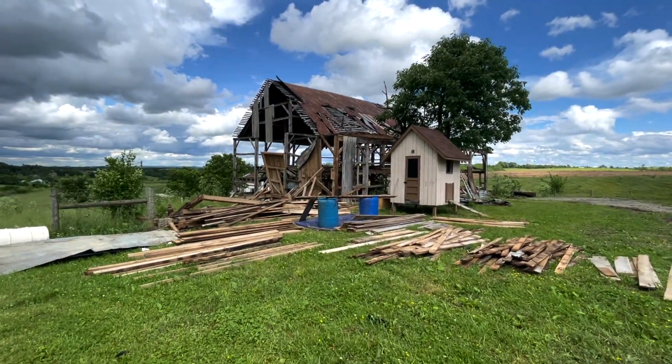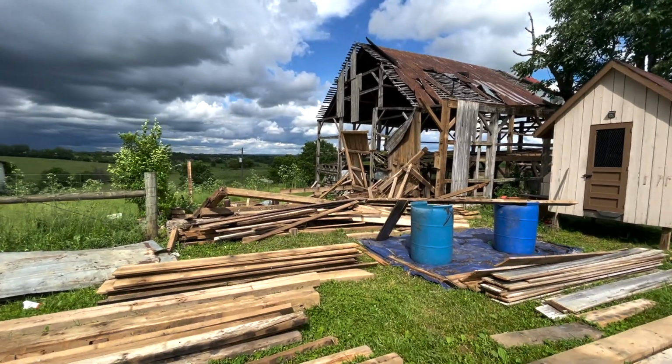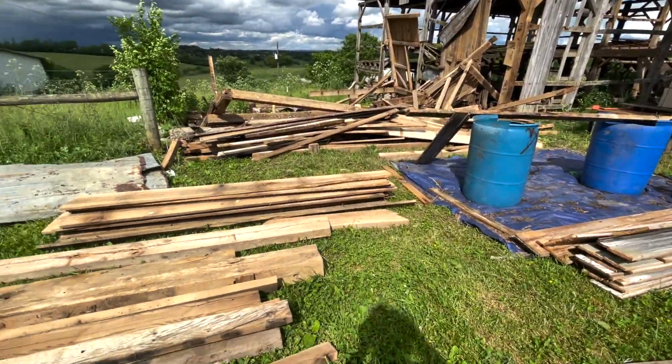I didn't take the most footage of the barns being tore down or them working just because I didn't want to be in their way. So usually whenever they would go to lunch or when they were done for the day, I would come out and film. But they were super neat about everything, and they put the nails in these barrels.